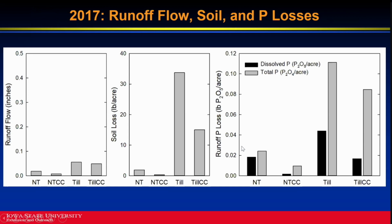But we see a couple of clear things. The no-till, with or without cover crop, reduces a lot the phosphorus loss, both forms, okay? We also see that the cover crop has a large impact reducing the phosphorus loss, both dissolved and total, okay, with tillage, and also with no-till, okay? So this was in 2016 and 2017. This is what we observed, which was kind of different from what my friend from Kansas was finding for some reason. Of course, the conditions are different.